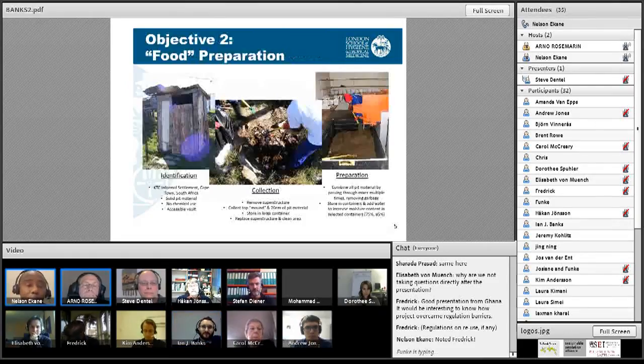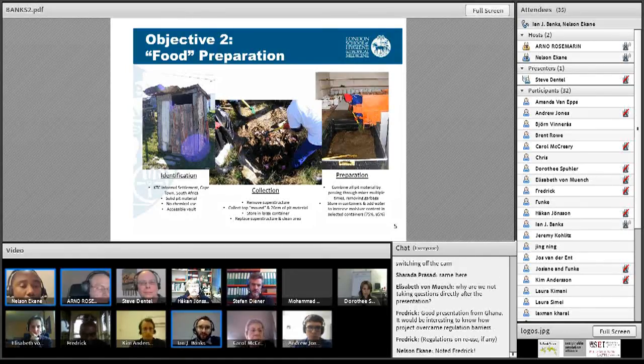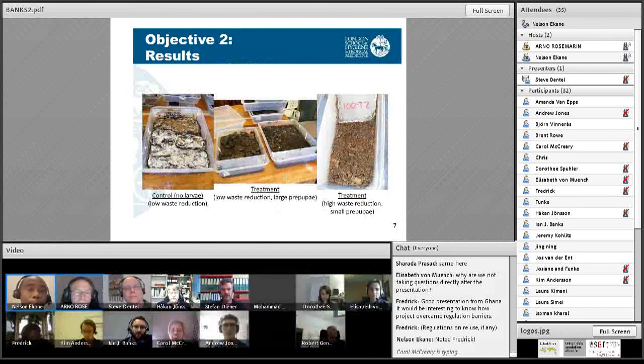Next slide, please. First off, I had to collect the pit material, which I did by identifying suitable latrines in an informal settlement in South Africa. A suitable latrine was one that had solid pit waste, no chemical use, and was accessible, so you could actually get into the vault below it. I removed the top mound and top 20 centimeters of the pit material and transported it back to the laboratory. Here I mixed it together in a mixer, removing any garbage found in the waste. To increase the moisture content, I added water to some of the containers to get it to 75 or 85% moisture. Next slide, please.